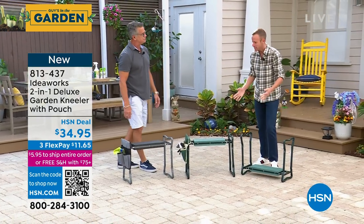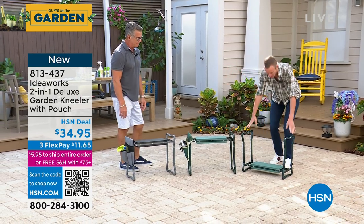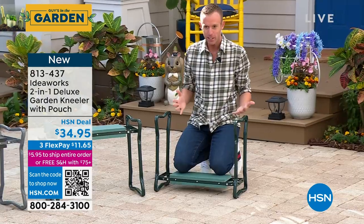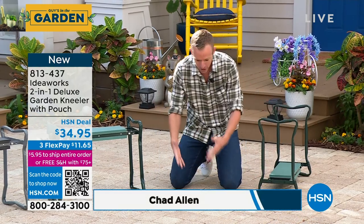Yeah. This is the deluxe. It's a super deluxe. We've never had anything like it. What makes it so different is, over our regular garden kneeler, of course, look at all the padding. But if you've never seen this before, welcome to the garden kneeler. Here's the before. You garden, you plant, you clean, you organize, you're on your knees, right?